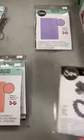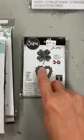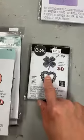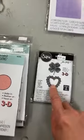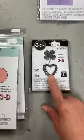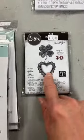Okay, then we have Lucky Love. If you have not seen this cut, you are missing something. Parce que ça ici est incroyable, okay? So this one is, I wish Jay was a die cutter because I would just hand it to him and tell him he has to cut one right now to show you because this is exquisite.